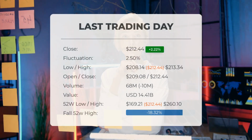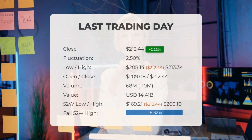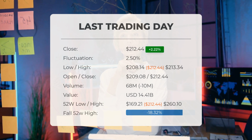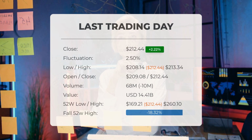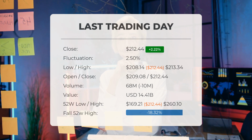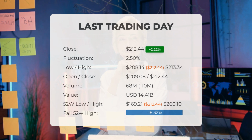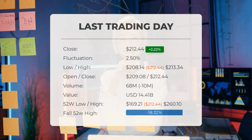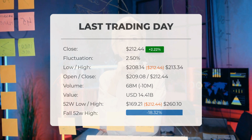Our latest daily update for Apple includes the headline, Stronger Technical Forecast for Apple Stock Price After Wednesday Trading. The Apple stock price increased by 2.22% on the last trading day, which was Wednesday, the 2nd of July, 2025. It rose from $207.82 to $212.44. This marks the 4th consecutive day of gains.